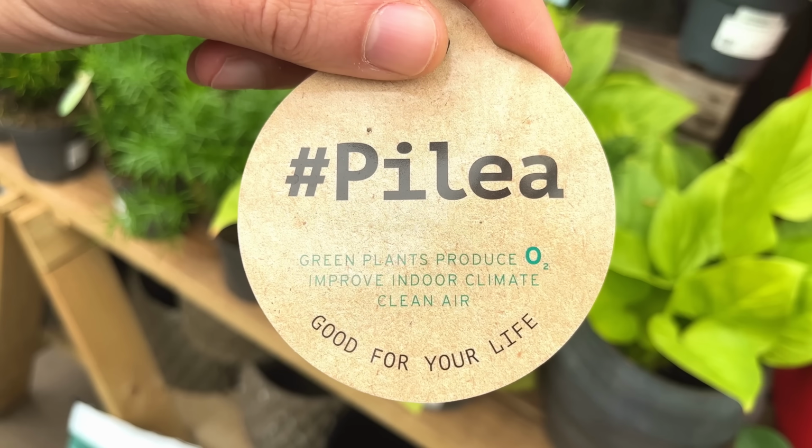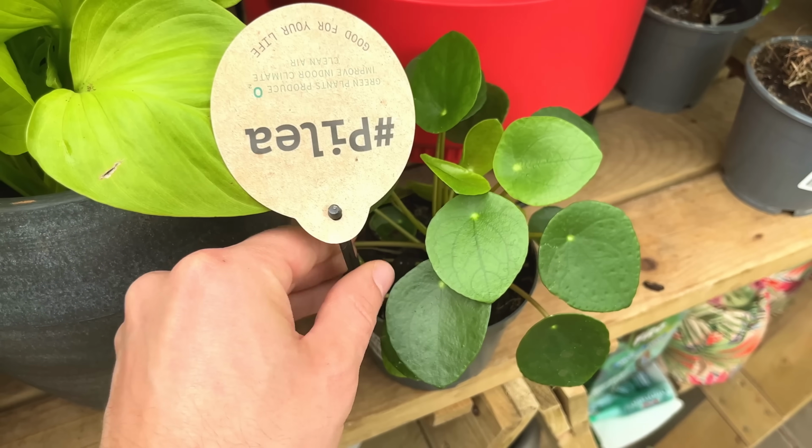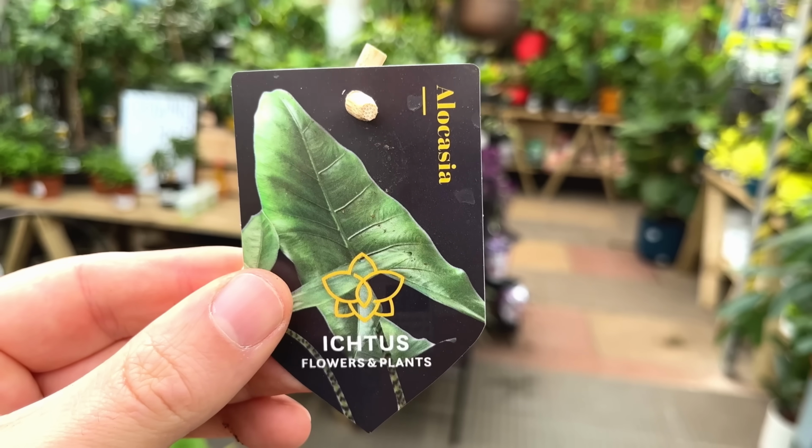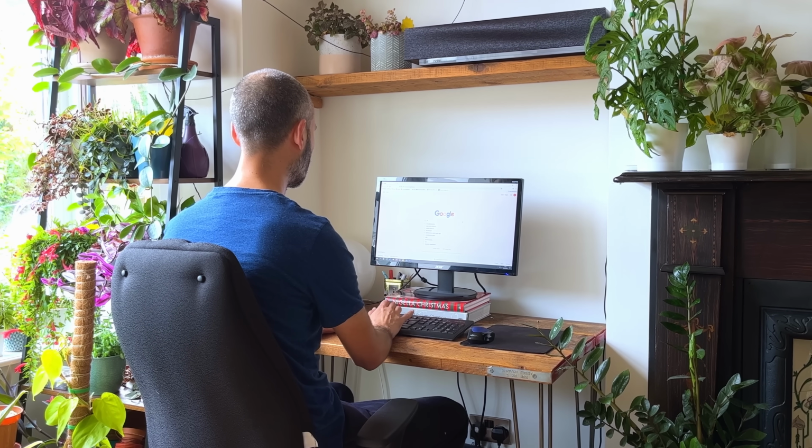Most of the time, these labels aren't worth the paper they're written on. They don't even give you the name of the plant and then go on to give extremely generic advice as guidance for keeping it healthy. Use those tags as a very general guide only. For the real meat and potatoes, do a Google search and watch a care guide from one of your favourite plant YouTubers.